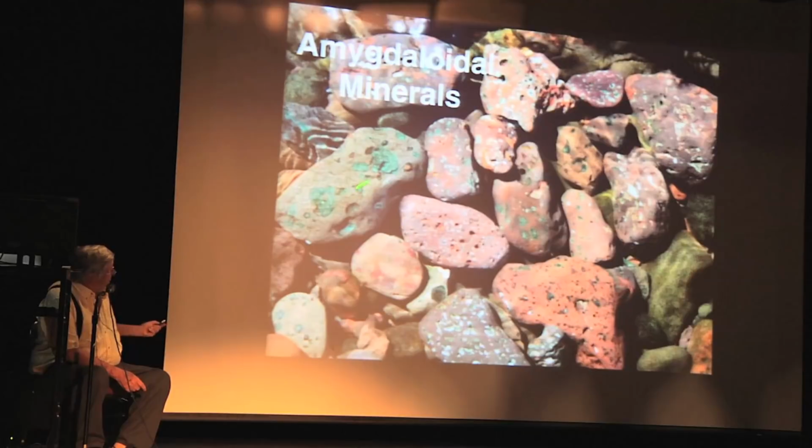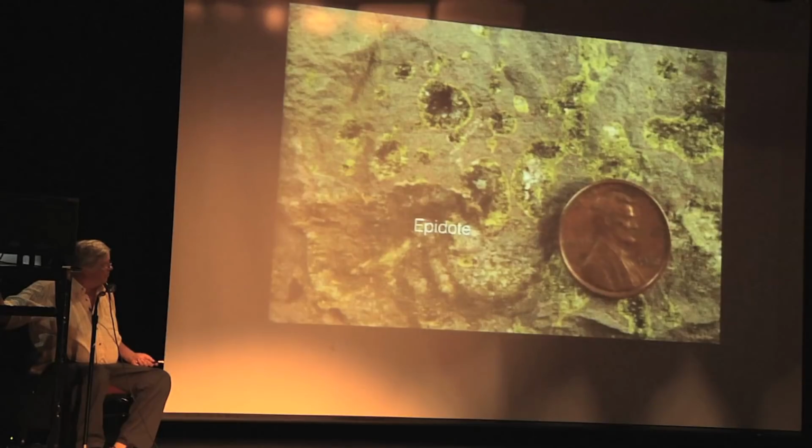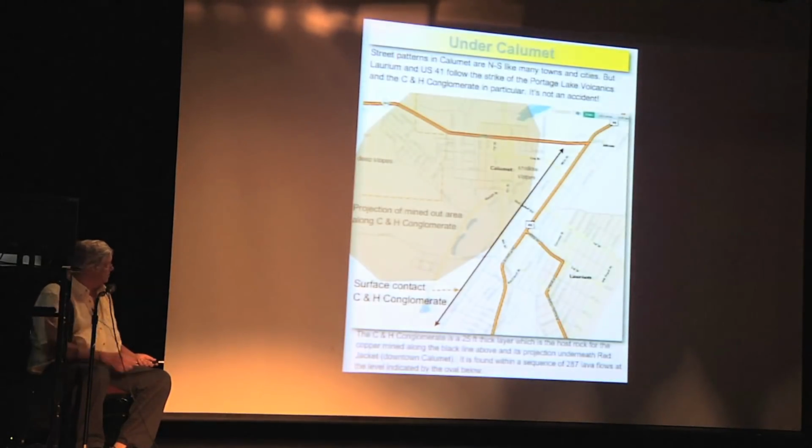And so the result of this is that we have rocks like this, what we call amygdaloidal minerals, all these different kinds of colors of things. And they all come from hot water solutions, usually between about 100 and 300 degrees C. Pretty hot, very analogous to what we see in the Yellowstone hydrothermal system. And the copper was part of this group of minerals, part of a regional hydrothermal alteration that took place. And there are many, many minerals, epidote and many others.